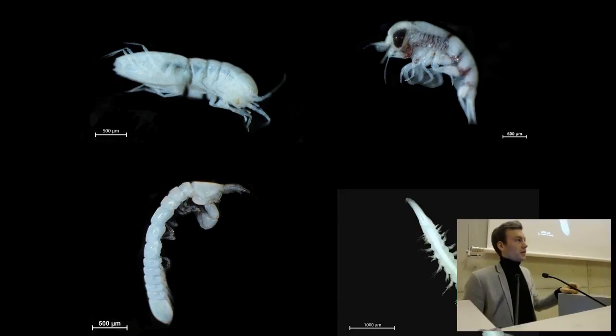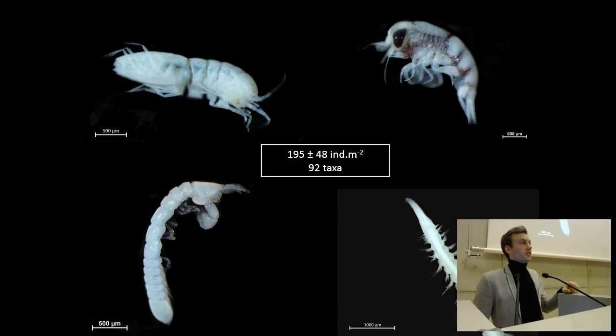So what we found was that the macrofaunal community in these nodule fields is mainly dominated by polychaetes and isopods, but also by amphipods and tanaids. Abundances reached on average about 200 individuals per square meter, and they belonged to at least 92 different taxa, of which most are unknown to science.